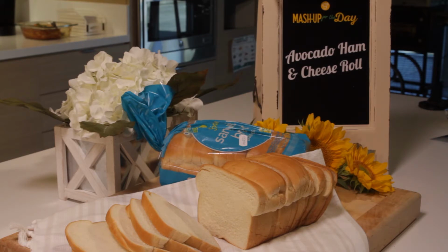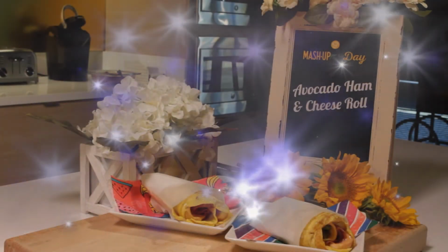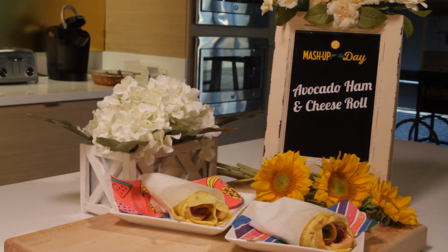Goldilocks sandwich bread, presto chango, Goldilocks avocado ham and cheese roll.